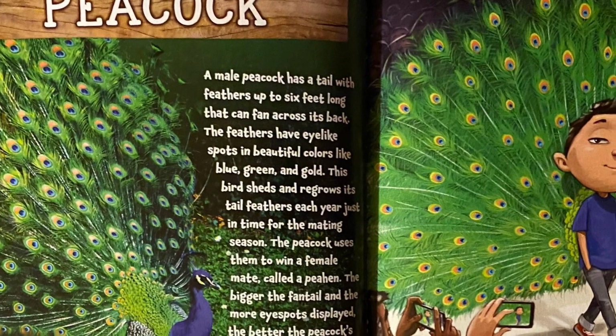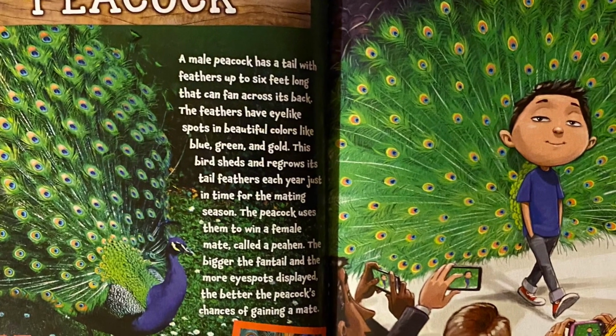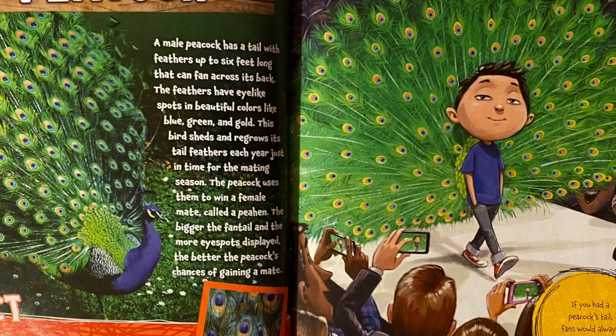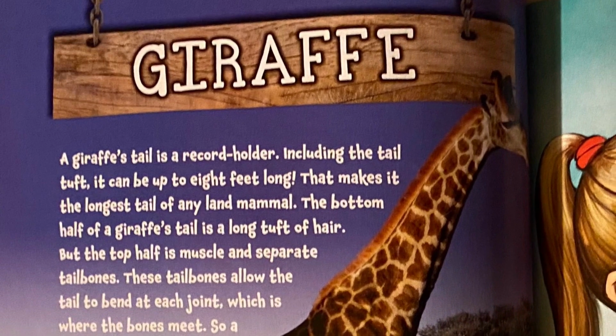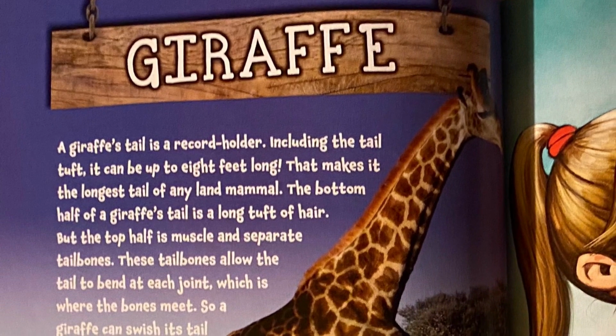Fact: each peacock's tail has its own special pattern of eye spots and shimmering colors. If you had a peacock's tail, fans would always flock to see you. Giraffe. A giraffe's tail is a record holder. Including the tail tuft, it can be up to 8 feet long. That makes it the longest tail of any land mammal.